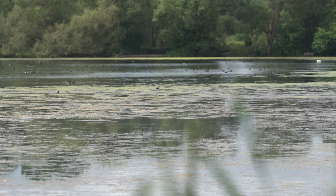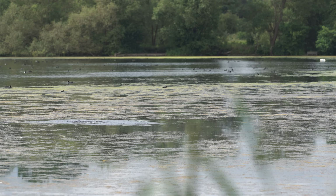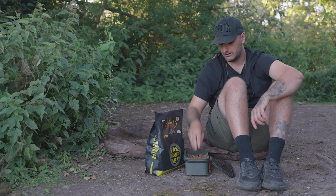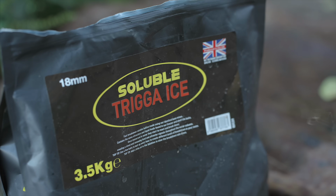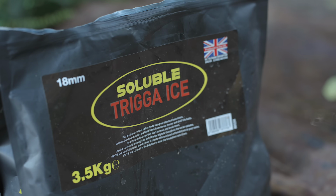And I personally think, seeing that many small fish on the spot today, I don't think there was much left apart from the little orange pop-up that I had out. So instead, we're adding the solubles. It also bulks it out a little bit. It helps the bags get a little bit harder, but it basically gives me a multitude of different breakdown times.